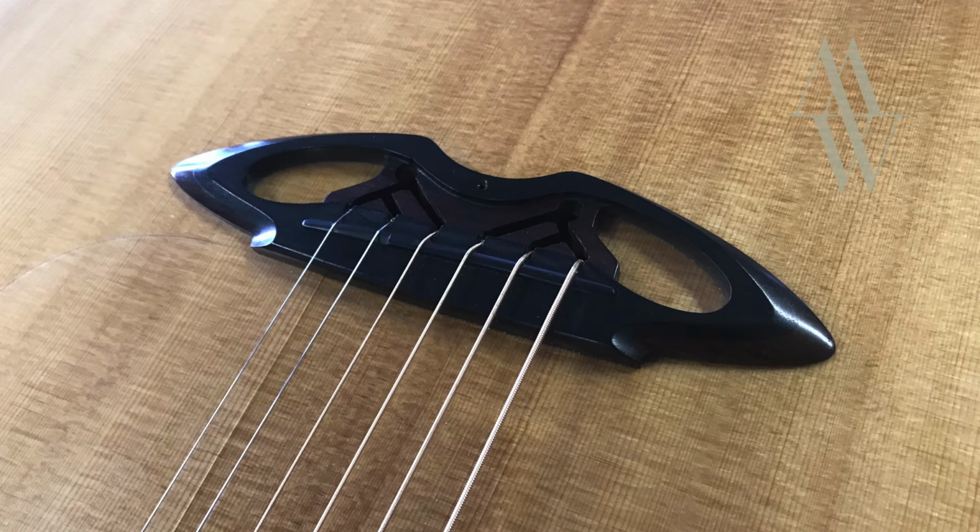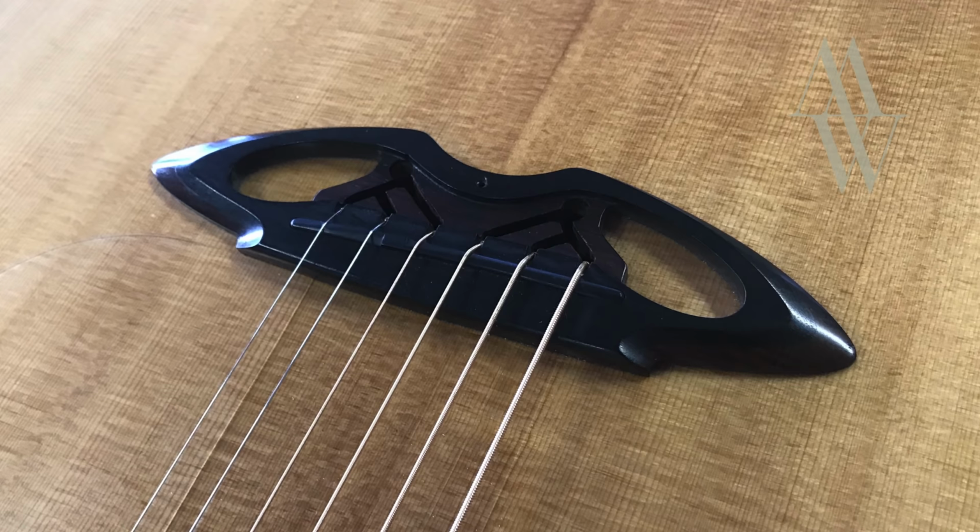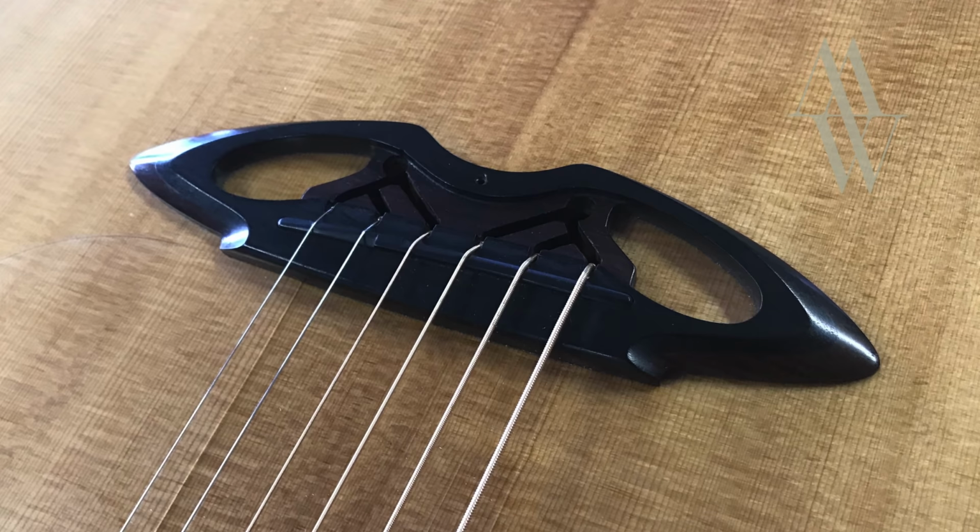When you're talking about the bridge, for instance, which in this instance is a very primitive version of what it's become, we've been dealing in increments of 0.2 of a millimeter quite regularly, just moving things slightly to give you a little bit more of a break angle, but a little bit more room for adjusting intonation. The same goes for the saddle.